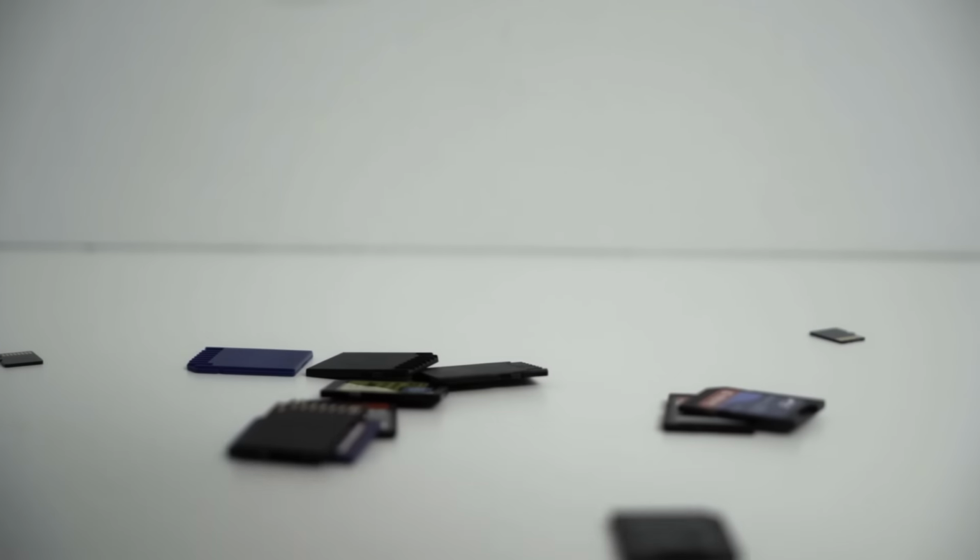Let's talk about SD cards. A photographer can never have enough of these. SD cards do not last a lifetime, and you never know when they're going to stop working. It also happens that sometimes we take more photos than we expected and we start running out of space, and it's always good to have an empty available SD card at your disposal.